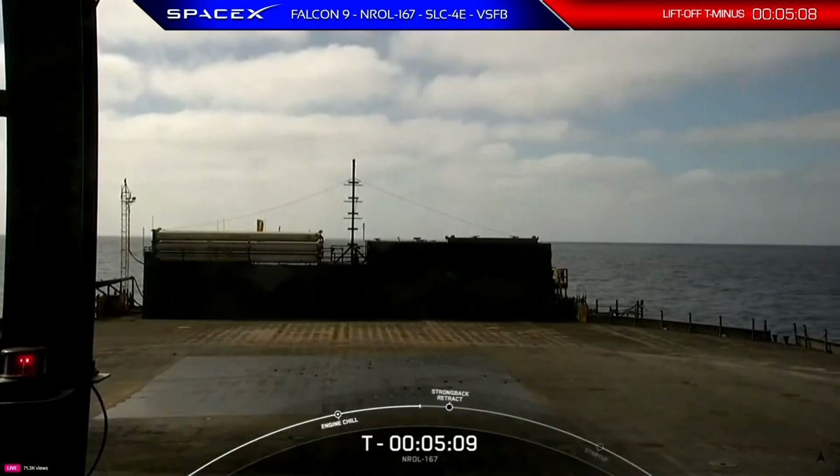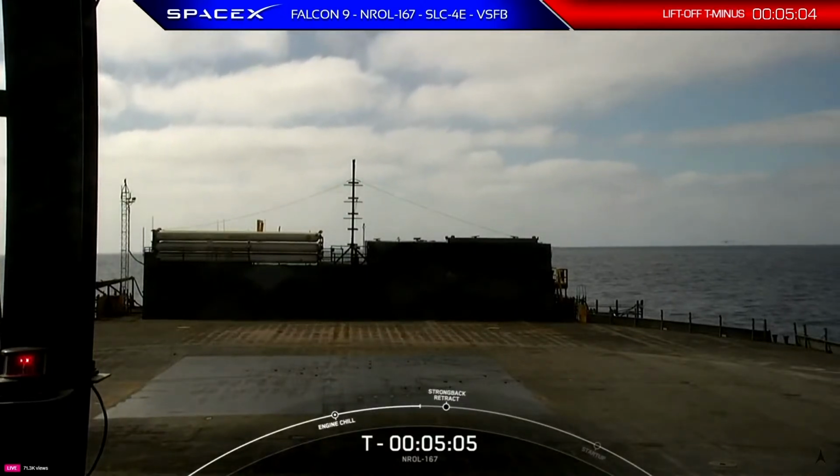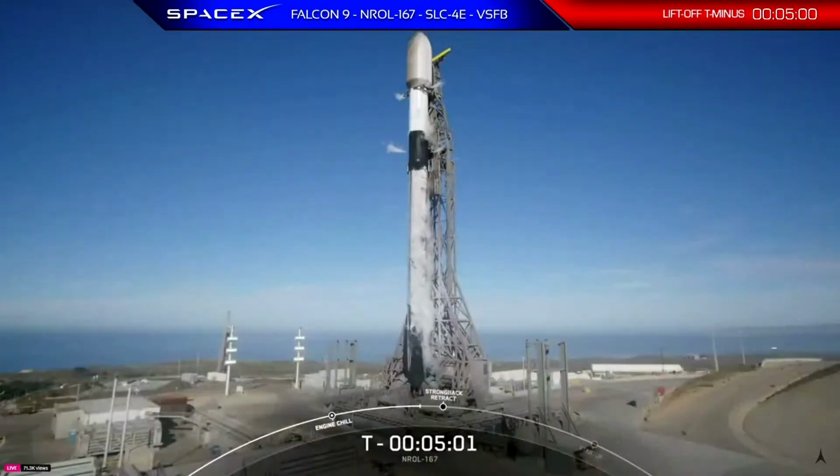For today's mission, we'll be attempting to land this booster on our drone ship, Of Course I Still Love You, which is currently stationed in the Pacific Ocean, which you can see there on your screen.